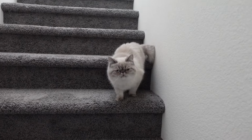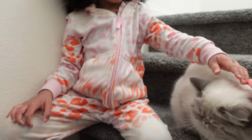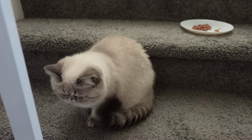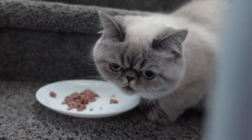I'm gonna make Onyx and I some lunch and feed my dog, feed Mochi upstairs. Let me show you her. And this is Mochi. So she's a Persian munchkin and she has ice blue eyes. Onyx loves her. Hi, Mochi Mochi. Look. I'll put it here, too. Good girl. Good girl. Oh, she likes it.